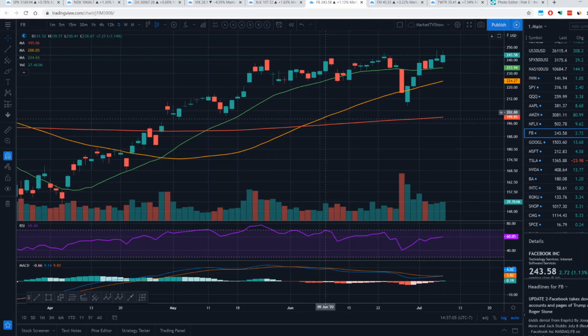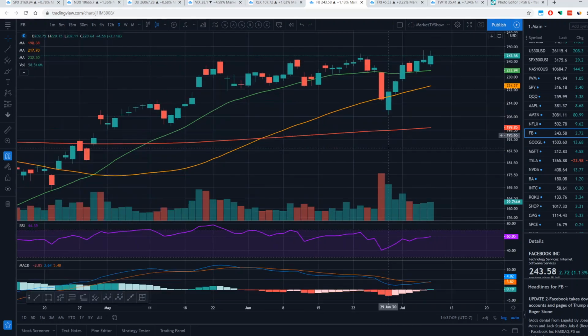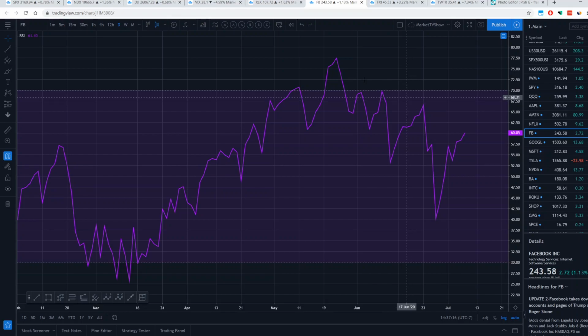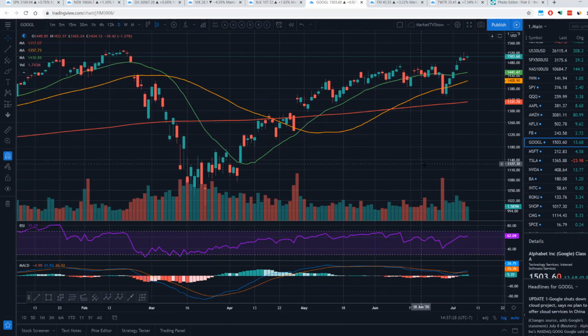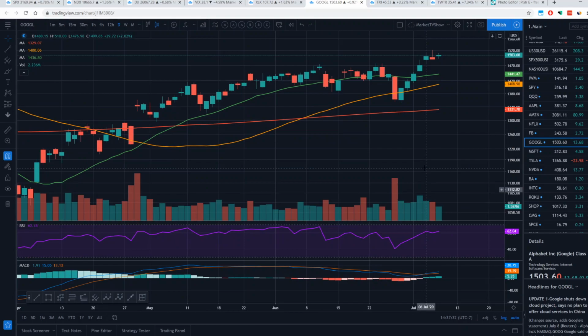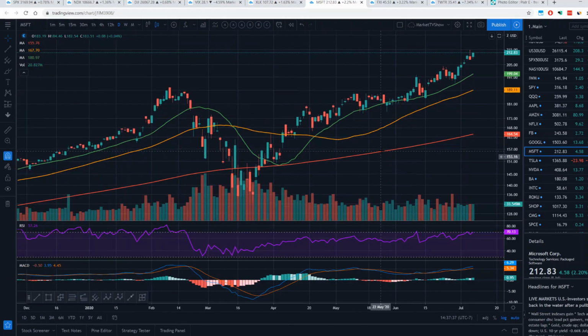Facebook looking higher again, crossing bullish on the MACD here. Some divergence building here. See how these are lower highs, and then here we have slightly higher highs. So this is not as strong among the FANG stocks. Google, same story as Facebook, not as strong, but looking higher in the near term. Microsoft looking higher, just like Apple.